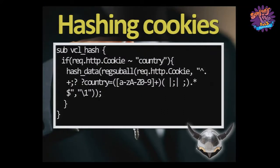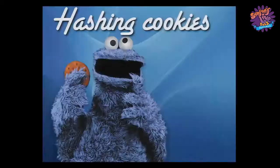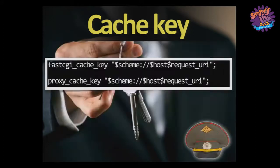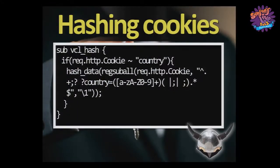So if you don't return anything at the end of your routine, it will fall back on the default behavior, and the default behavior was that. So that's one you should remember. If you don't return anything, this will be executed. So what we do is, before we hash the URL and before we hash the IP or the host name, we're going to look for a cookie called country. Let's say we want to have country-specific data. We hash that data, but not the entire cookie, because the cookie is just one string with semicolons as separators. So we just want to fetch out the country used in this case.